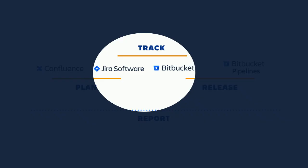Okay. So now, Jira and Bitbucket integration. These are two different tools meant for two different purposes, but both are important in your software development lifecycle, right? So integrating them gives you clear visibility and helps you see the relationship between the issues and the code.